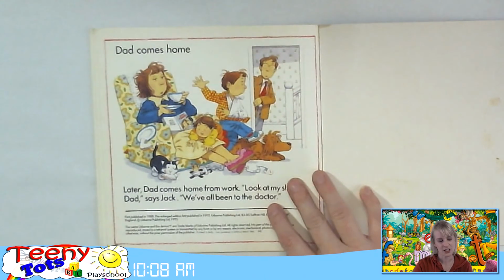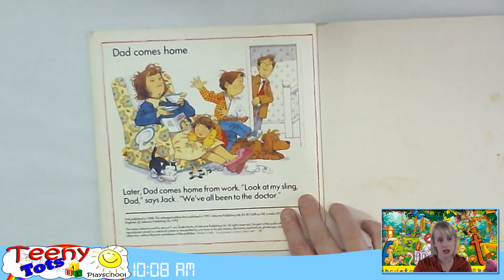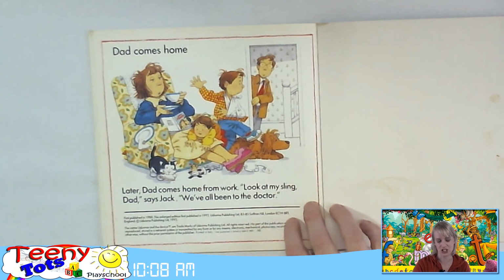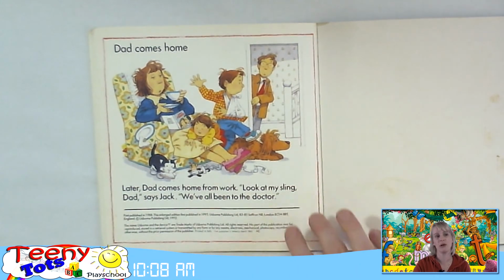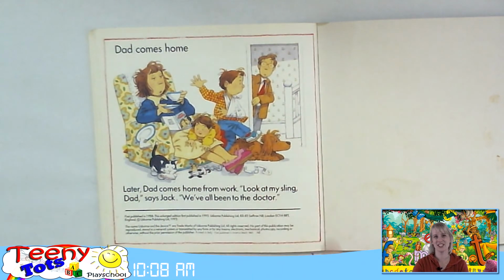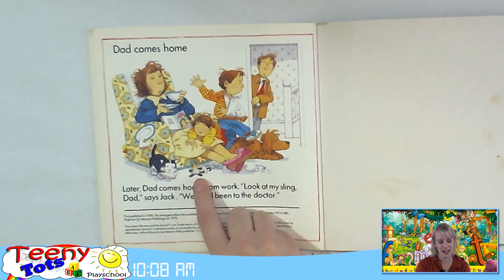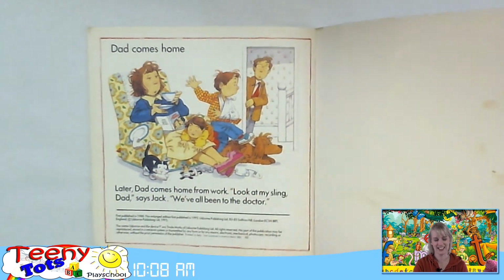Okay, last one. Dad comes home. Later, Dad comes home from work. Look at my sling, Dad, says Jack. We've all been to the doctor. Oh, goodness, look at Mom. I think Mom is tired. Can you see? She's exhausted from the day at the doctor with all the children. Even the monkey went to the doctor. Can you see? Oh, it's funny.